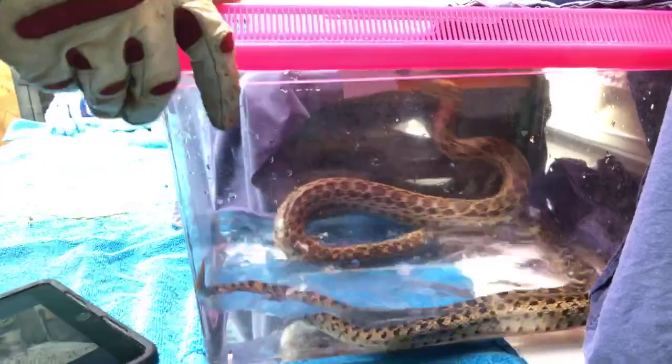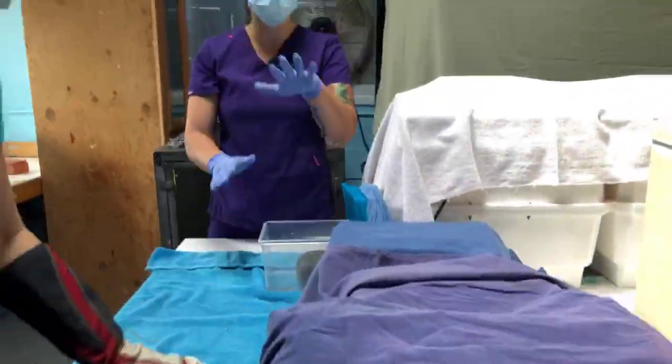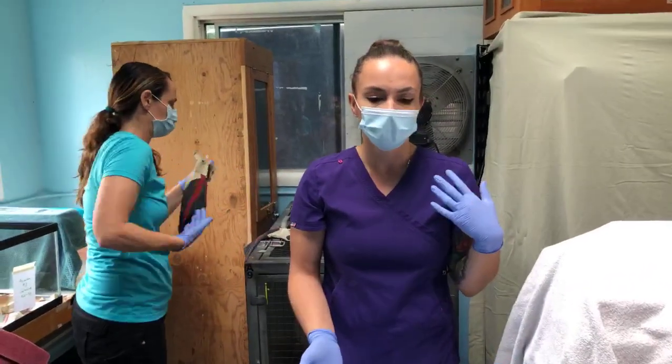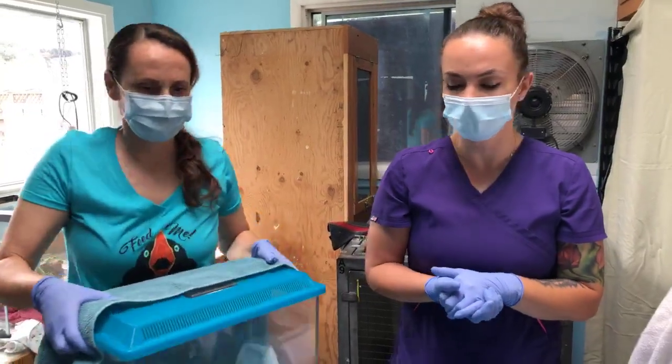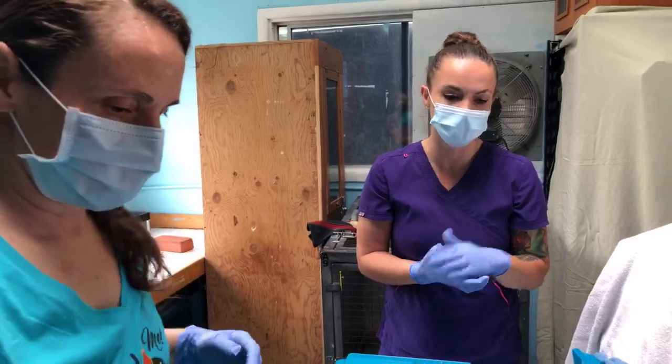And again, the soaking is to hydrate them. It does take them a minute to calm down. It's a new environment. They're not sure what's happening, but once they're covered and calm, they are able to drink water and also absorb it through their cloaca, like Melanie mentioned earlier, to help them rehydrate. And this is a much nicer method than us giving injectable fluids.